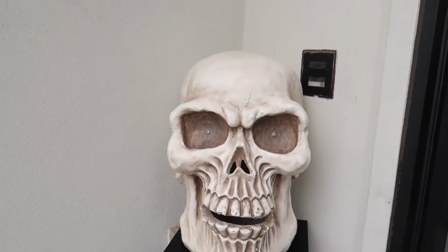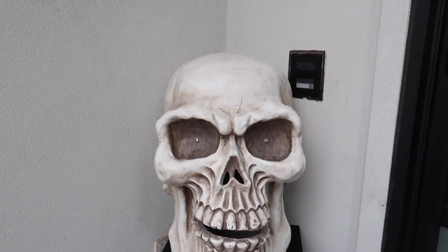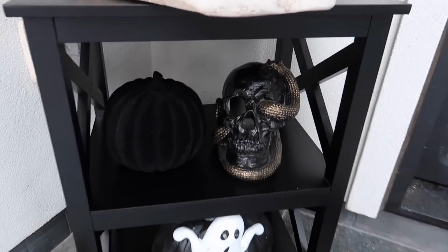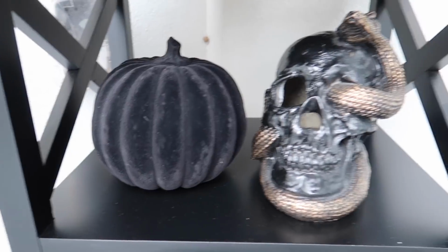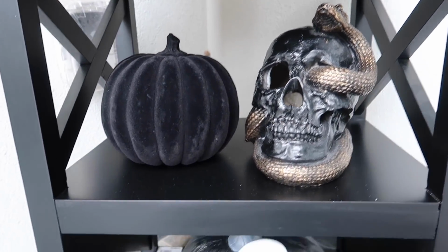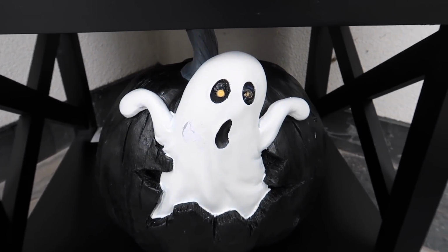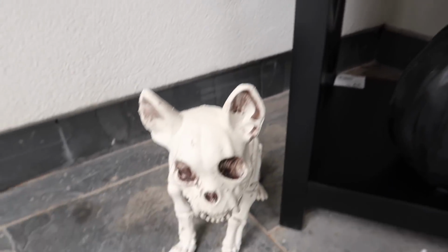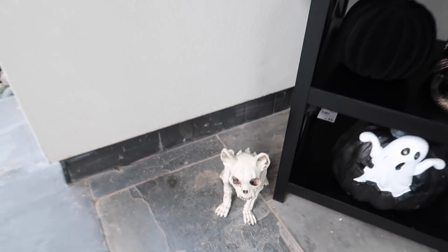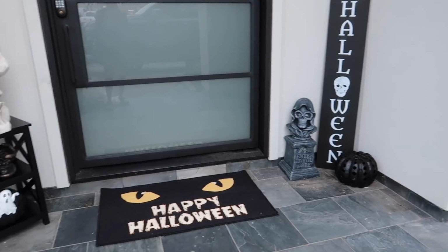And then coming over here, we have this big head skull. Now he actually lights up as well. We have him sitting on this little table with a black pumpkin and another skull with the snake coming out of it on the first shelf. And then the second shelf, we have this pumpkin with the ghost, and he actually lights up as well. And then over here, we have the little bitty skeleton dog just sitting here chilling. So one more time, guys, this is what the front porch is looking like.